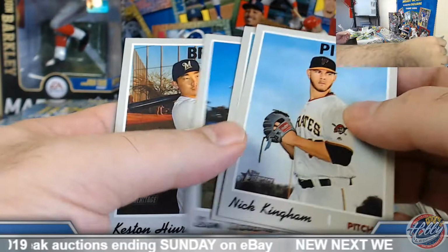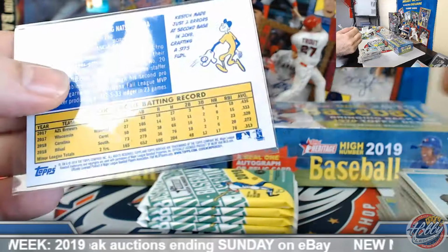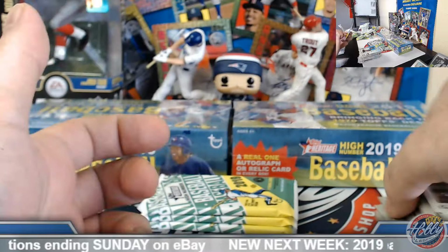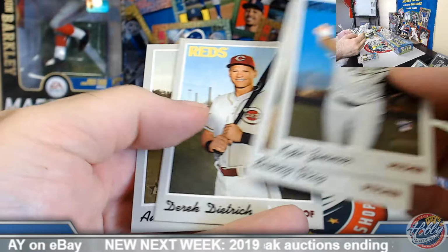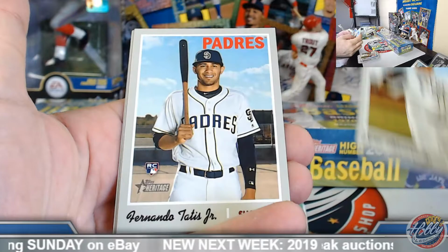I hear ya. I appreciate your positive attitude on that one. Sorry, Keston Hiura base rookie. I'm going to get those all sleeved for you. Space base. Cameron Maybin, high number. DeGrom award winners insert. Cameron Hank. Tatis Jr. And right behind him, as always, Big Daddy Vladdy.